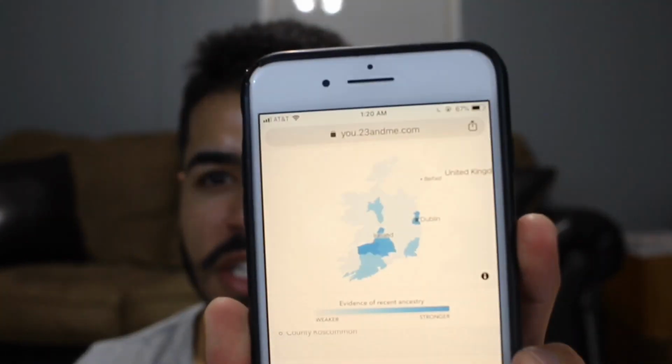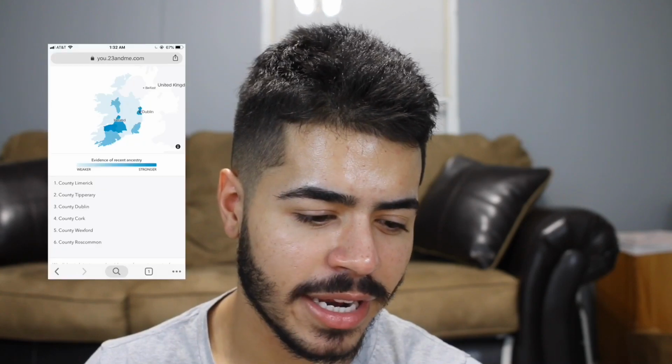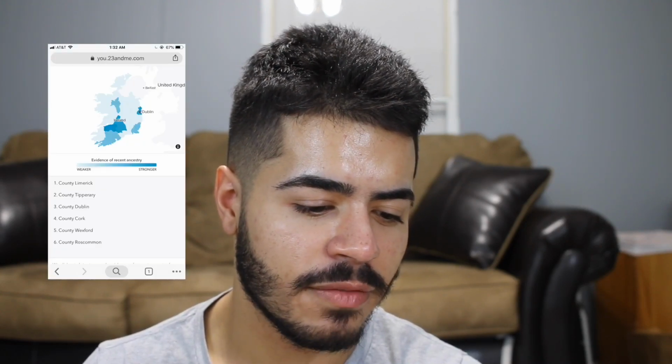And then for Ireland, same thing here. Here are the regions of Ireland that pop up as having strong evidence of recent ancestry. My top 6 regions in Ireland are County Limerick, County Tipperary, County Dublin, County Cork, County Wexford, and County Roscommon.